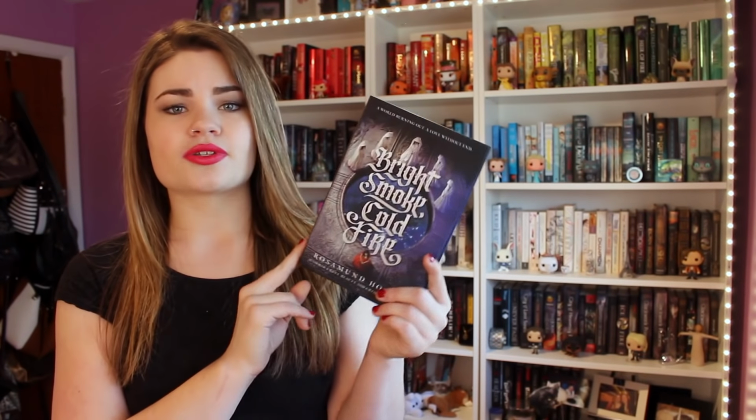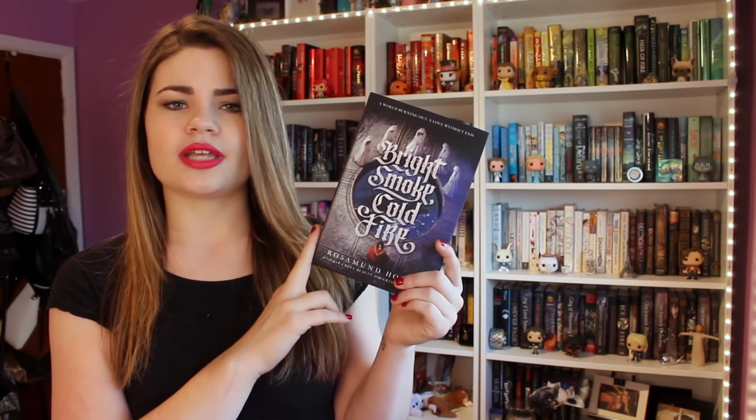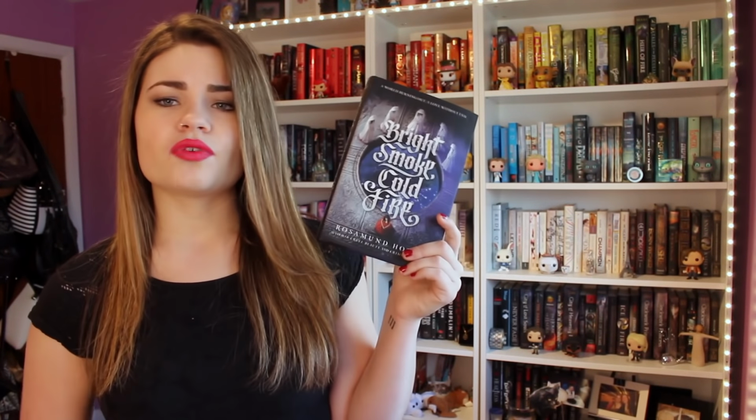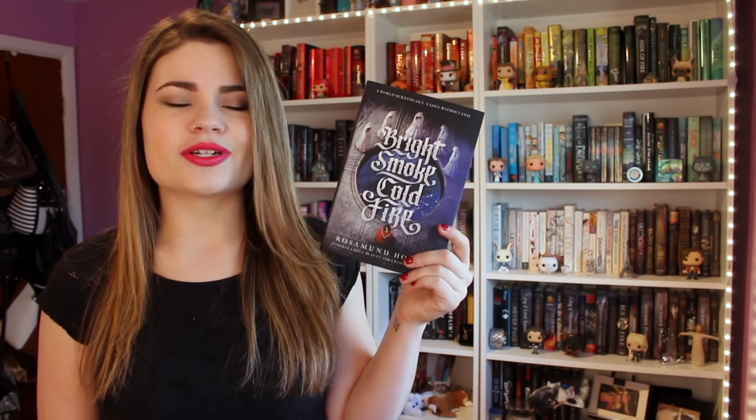But I love Shakespeare, so I'm really intrigued to read some retellings of Shakespeare, and I don't think I've really read any, so I'm looking forward to seeing what happens in here. I feel like it's focusing on the nurse for some reason, Juliet's nurse, but I'm not 100% sure. I'm just gonna kind of go into it and see what happens.